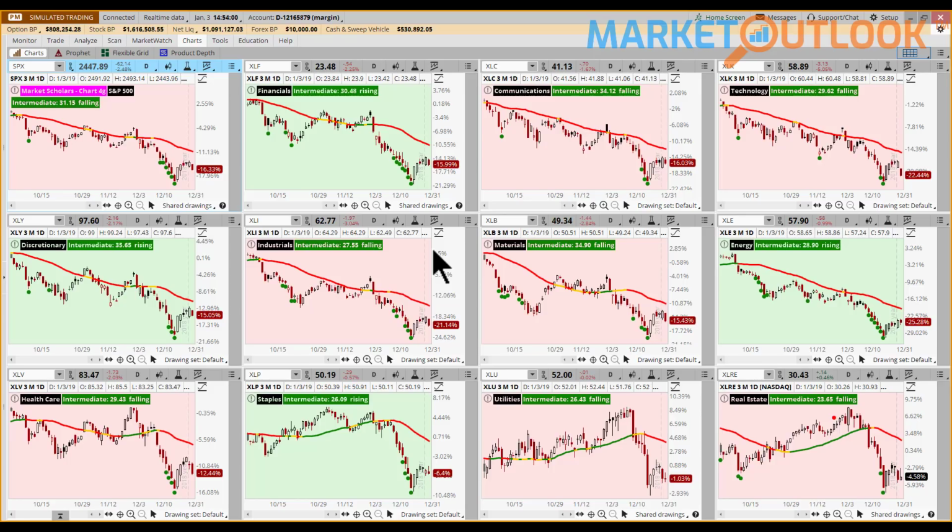Well, as we look at this, there's a lot of downward facing charts here. Not a surprise. When the S&P 500 has struggled as much as it has, it's going to be hard to find any charts that look good. Now, notice that there are a few charts that are green. We have the financials up here, we have the discretionary, we have the staples, and we have energy.